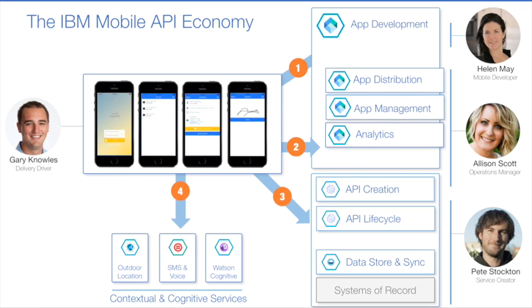Overall, I've demonstrated how A2B can rapidly build out a new mobile application, expose business capabilities via APIs, and help to modernize their business.